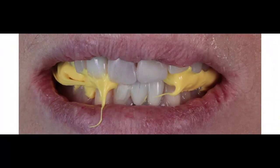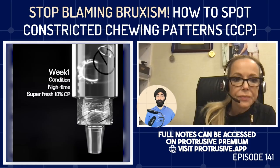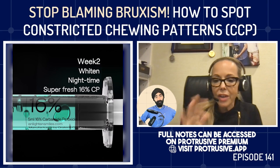They sit in the waiting room for like 20 minutes and constrict the chewing patterns. They deprogram very, very quickly because their lower jaw wants to come forward. They want to come forward. What we then do, we wax these cases in centric.